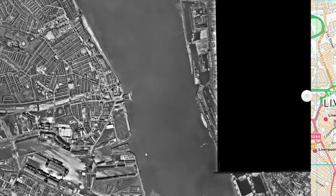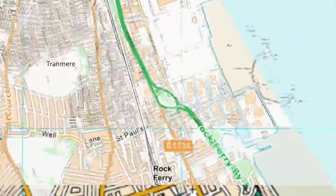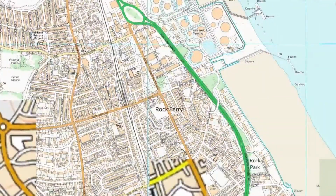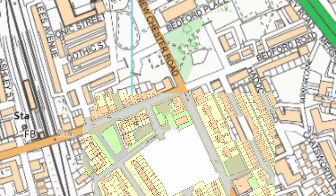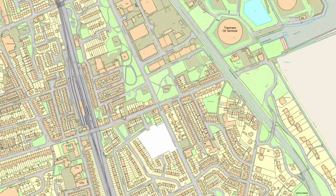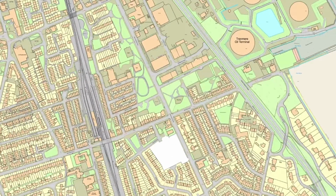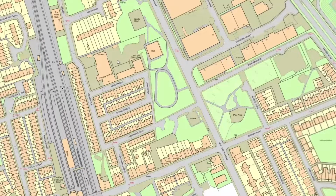So I didn't know anything about a stadium down here, but let's go in and have a look. Let's go and see what we can find. So let's use a modern map here, and we'll go right down into Rock Ferry to Bedford Road. Right, here is Bedford Road, and there is a school somewhere. Yeah, there's the primary school here.